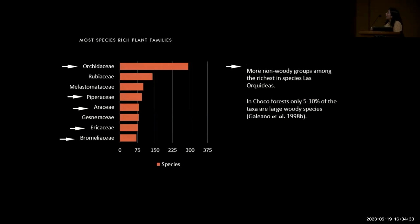It is also important to note that we have more non-woody groups among the richest in species in Las Orquídeas: Orchidaceae, Piperaceae, Araceae, Ericaceae, and Bromeliaceae. And this is very much in line with what you find in a Chocó forest. Only 5 to 10% of the taxa are large woody species, and about 50% of the taxa in a given area are non-woody plants or epiphytes.